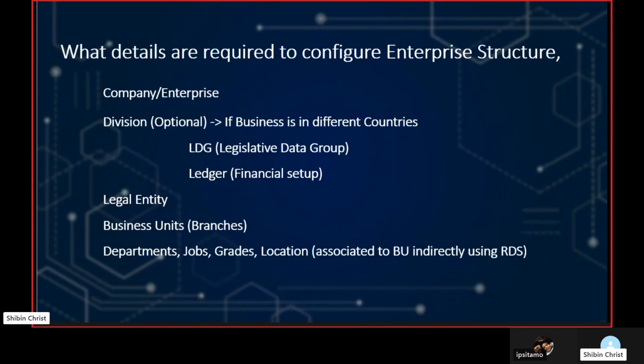As mentioned previously, the first detail that we collect from the client is how many companies they are going to have. Definitely it's going to be one company, and from there, in which countries they have companies open, apart from the head office. And then we have something called LDG, which is Legislative Data Group, and Ledger. These two come under finance setup. They don't come under our HCM setup, but we need to understand what they are.